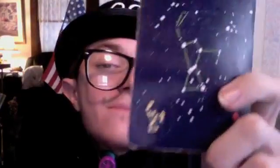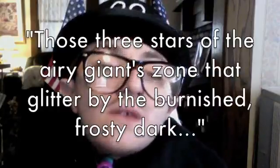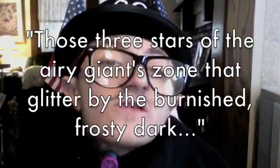The 3 stars that make up Orion's belt have fascinated many people throughout history. In fact, the great poet Alfred Lord Tennyson wrote, "Those 3 stars of the airy giant zone that glitter by the burnished frosty dark." In fact, I remember when I was younger, I was out stargazing with one of my uncles, and the 2 of us were looking at Orion's belt. That night was a night that I will never forget. And believe me, these 3 stars have names that you'll love to say over and over again.